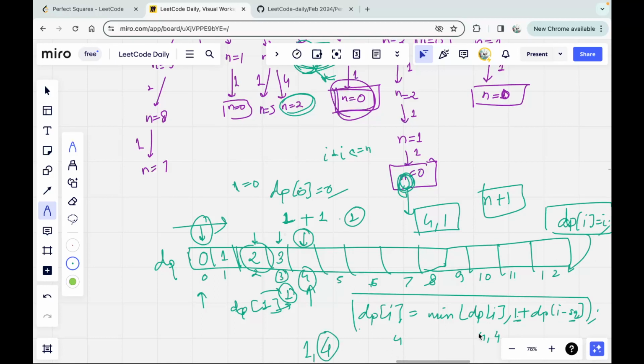Then if you consider 4 here, that is the second possibility, then we have 4 comma minimum of I minus square, that is 0. So you come to this index, right? So you add 0 plus 1, which is 1. So this is the minimum required number.